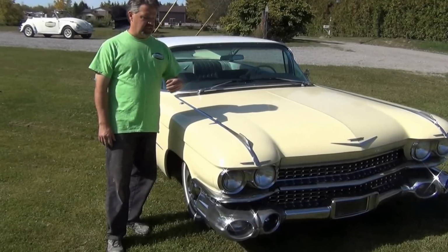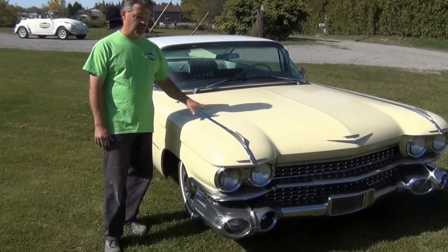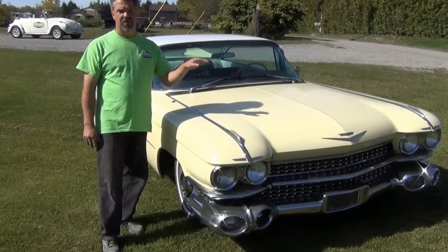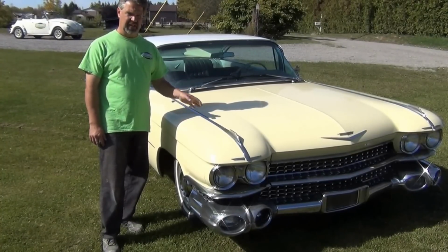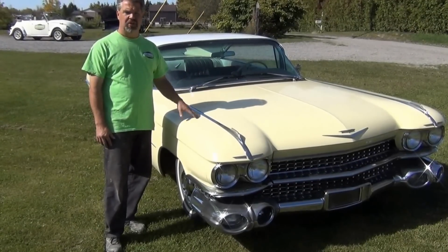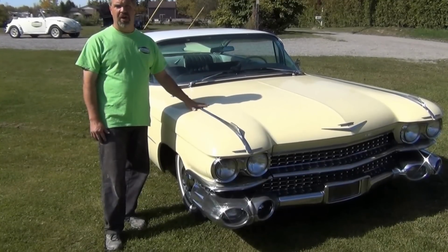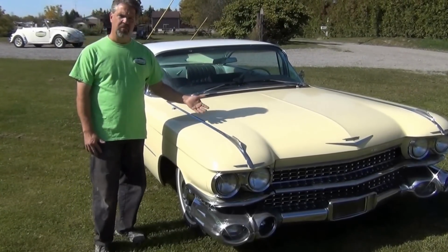So this has been in a barn for about 25 years. We haven't done a whole lot of work to it. It's drivable now. It's something that we might take out on a Sunday afternoon for a bit until we have a chance to get it in for a complete restoration. A car of this nature deserves a total ground up restoration with the body coming off the frame, but for now it's a very drivable, respectable car. So once again, it's a 1959 Cadillac Coupe Deville.